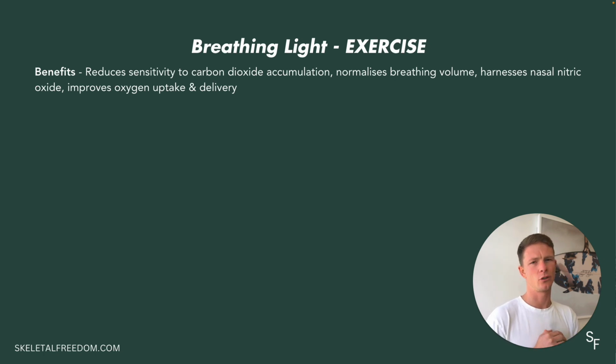Harnessing nasal nitric oxide. Shutting our mouth, really slowing down that breath, breathing through our nose and bringing intimate awareness to every one of those breaths that come in and come out. We also harness the superpowers of our nose, which produces nasal nitric oxide up there and takes it into our system to support our very efficient lungs at breathing more efficiently.